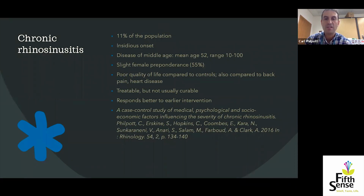It's very much a disease of middle age, so the average age of patients that I see in clinic is someone in their early 50s. We do see people as early as 10 years old and as old as 100 years old, but by far and away, most people that come through clinic are somewhere between 40 and 70. There is a slight female preponderance, only very slightly. That said, when we talk about the different types of CRS, which we'll come on to, men are more likely to have polyps, and women are more likely to not have polyps.